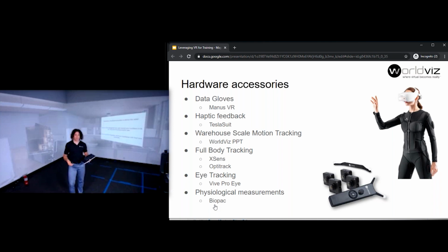Like the Tesla suit is a really great device that simulates impact on your body. If you need a training application where the participant has to cover a larger area, you can use a large scale motion tracking system, like our PPT tracking system. Or if you have multiple participants where you need each participant to animate an avatar so that they can see each other's full body in VR, you can use something like an Xsens suit.